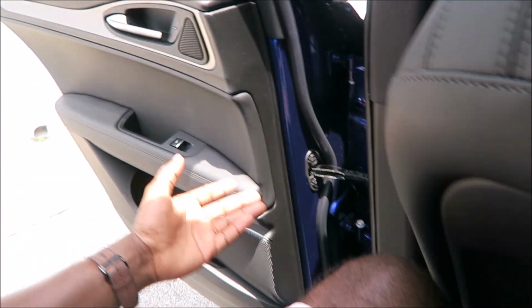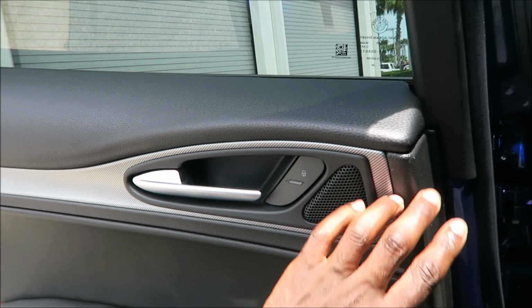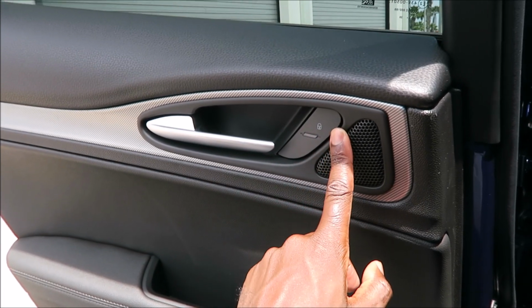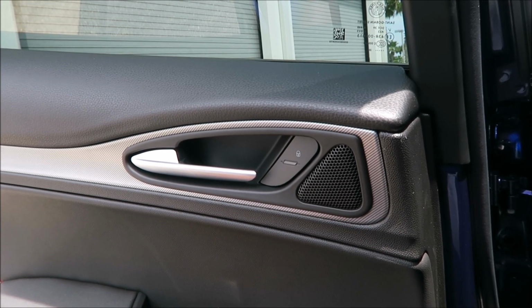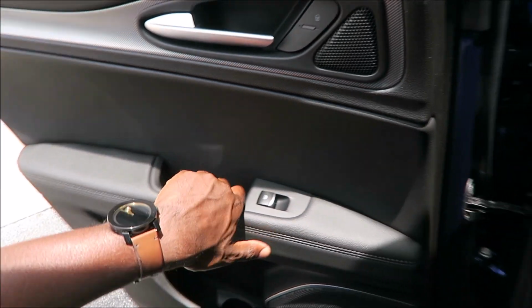Now with that said, you do have the space. Well, you also have the same materials in the back as well. The carbon trim, carbon aluminum look. All right, the aluminum on the door handles. You do have a lock button, but you do not have an unlock button here in the back. So your kids are not getting out of this thing, let me tell you that, all right? And then you do have the window fold down as well, all right?